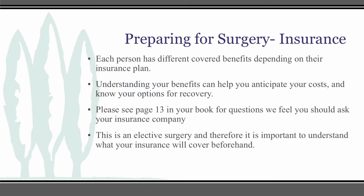Questions for your insurance company. Every person has different covered benefits depending on their insurance plan. We suggest that you contact your insurance company and ask some of the following questions. We will provide you with the diagnosis code and the procedure code for your particular surgery. Do you have an insurance claim or case manager? If you do, record their phone number in your total joint book. Does your insurance cover durable medical equipment such as walkers or a raised toilet seat? Do you need to obtain the equipment from any vendor, or do they have a specific vendor you must get it from?